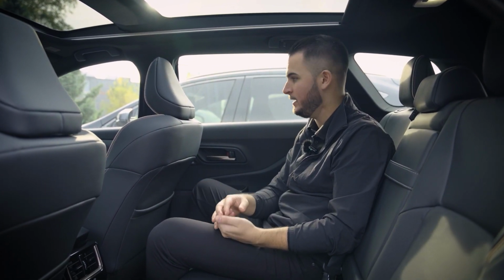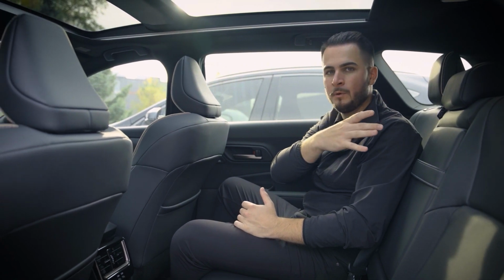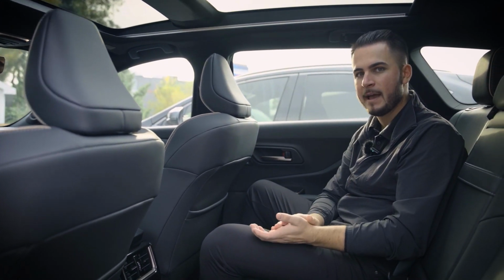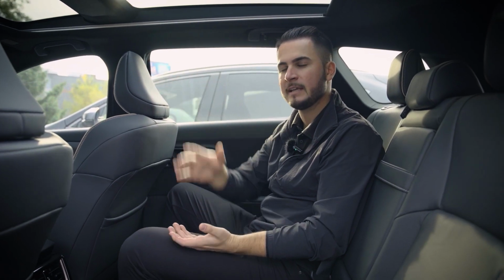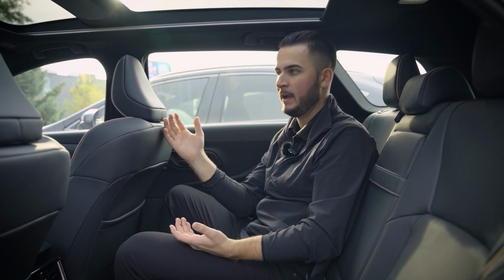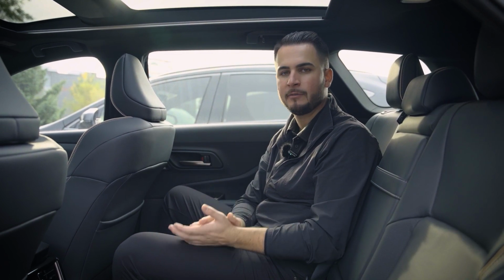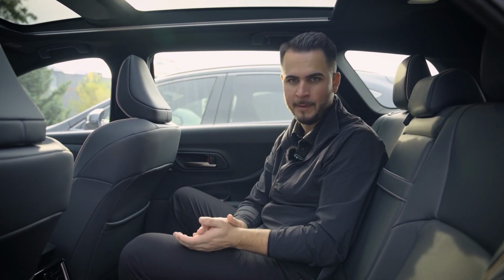they've definitely executed that very well, in my opinion. Now, obviously having this panoramic moonroof come into the back, it definitely makes it feel a bit bigger. And I have sat back here with the moonroof closed, and it definitely feels a bit smaller. So in my opinion, I'd always have it open. I just think the light and the extra room definitely makes this wagon feel a bit bigger, in my opinion.